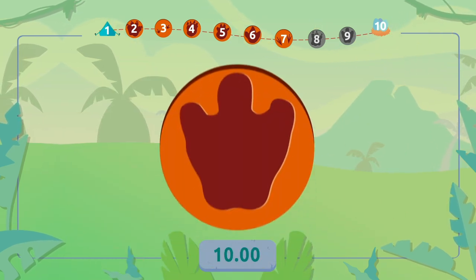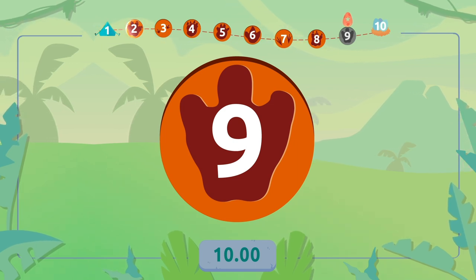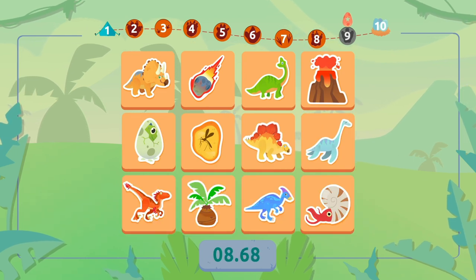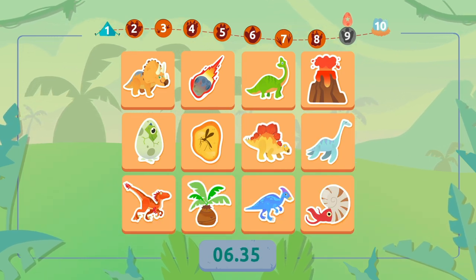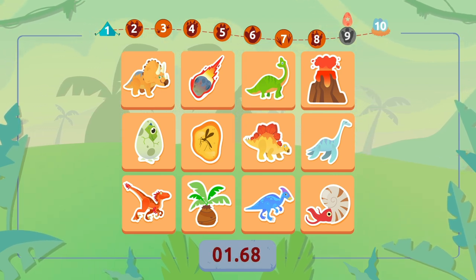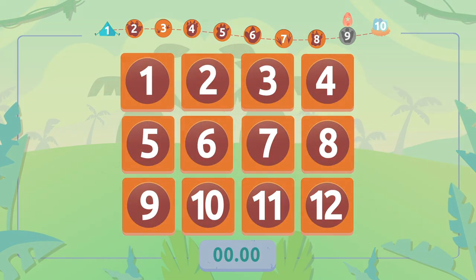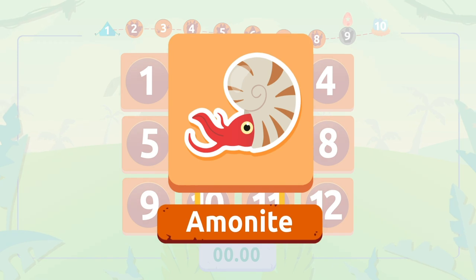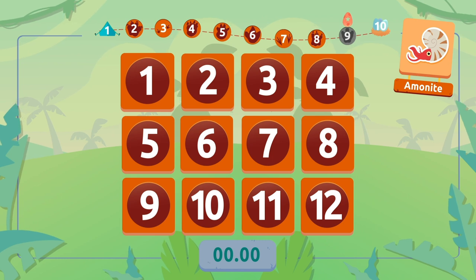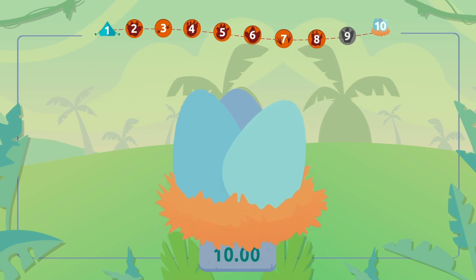Level 9. Two levels more to complete the challenge. Let's memorize some more. Where was this picture? Tough one, right? I'm sure you got this. The picture is behind number 12. Let's try the hardest level.